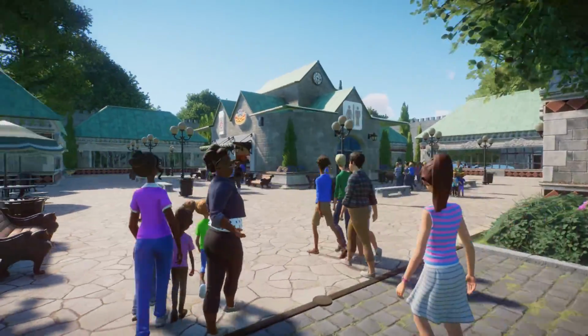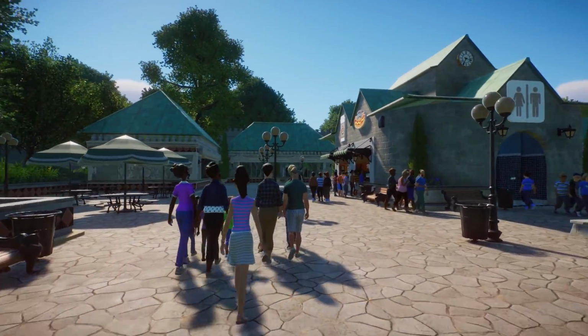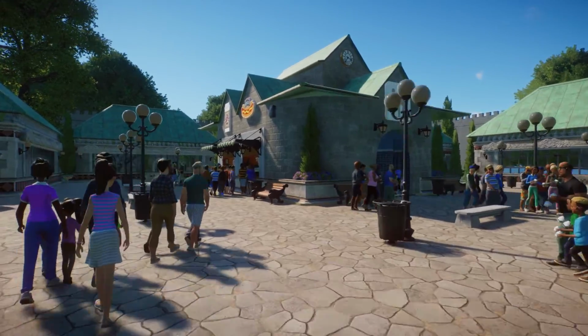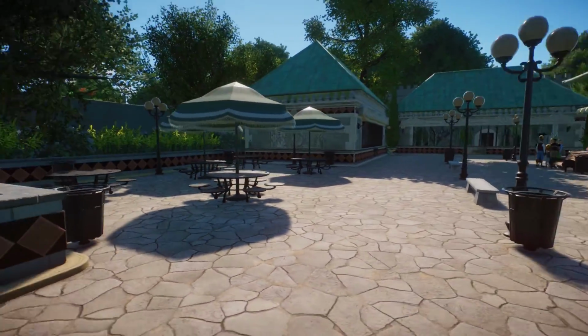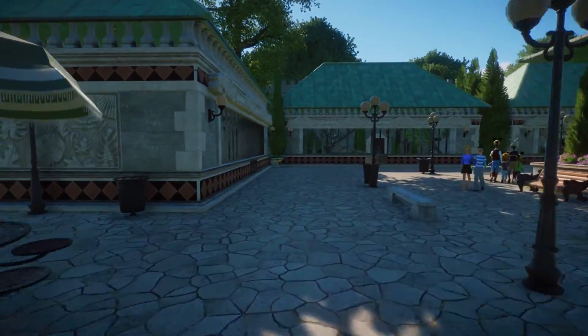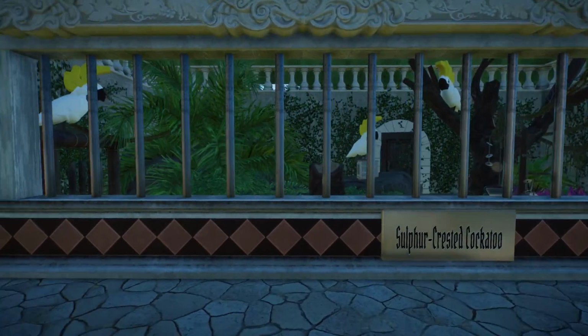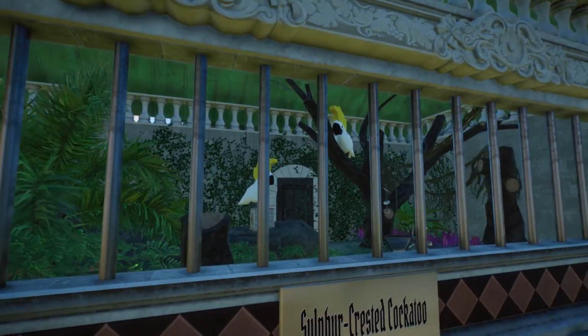So let's continue along this path. Really nice little classical area here. We have some toilets. We have some shops. Enough benches, you can sit down, have something to eat. That's beautiful. And here's where the aviary starts. So we have a... what do you call these?